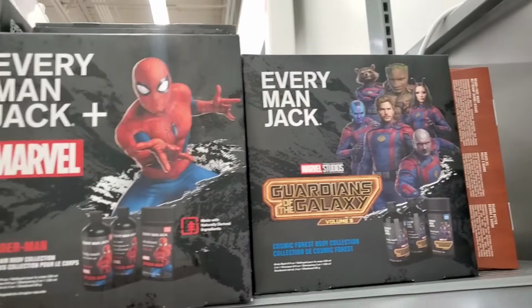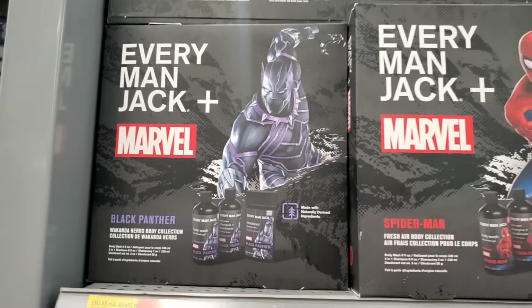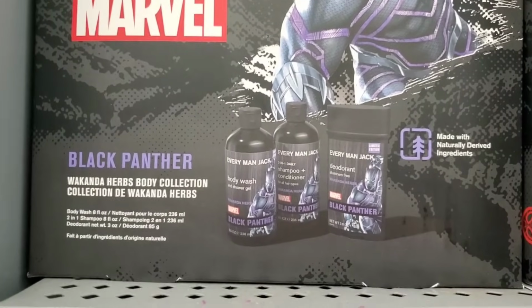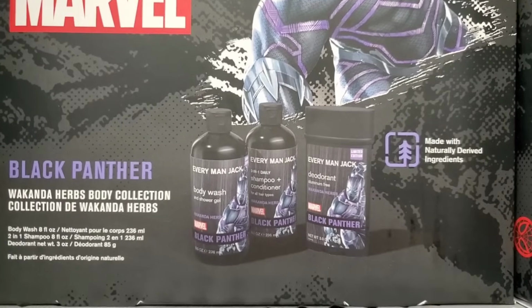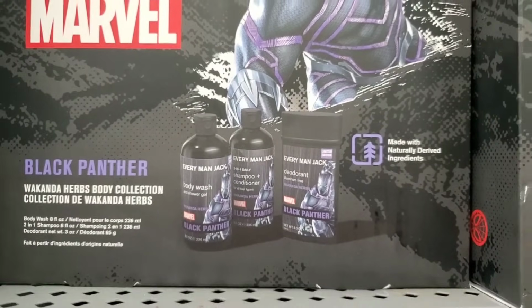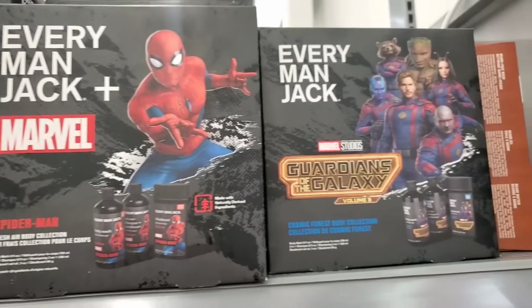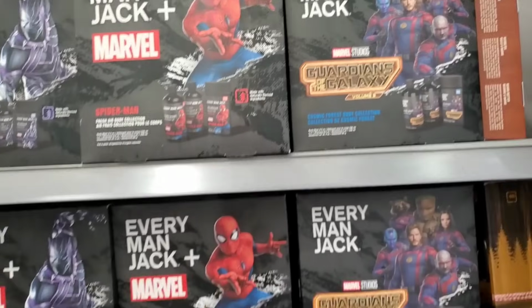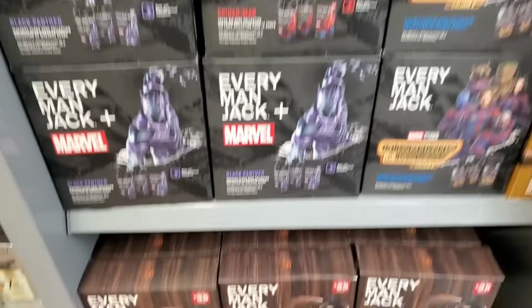For $15, these are amazing Christmas gifts. Everyman Jack Marvel themed. They have the Black Panther. Do you guys see that? That is so cool. What you get: the shampoo and the conditioner, the body wash and the deodorant, and you get the awesome packaging. Guardians of the Galaxy, Spider-Man. I love it. Love that.